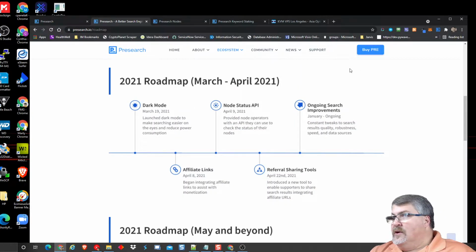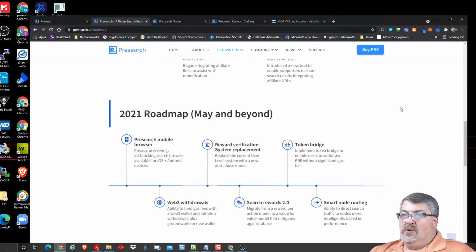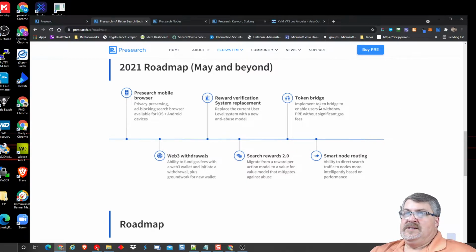And ongoing search improvements, agreed. They keep updating the user experience and getting feedback and rolling that into what you get, a more unified look and feel that people like to see to get information quickly and consume it quickly. So this brings us to about where we are from May forward.